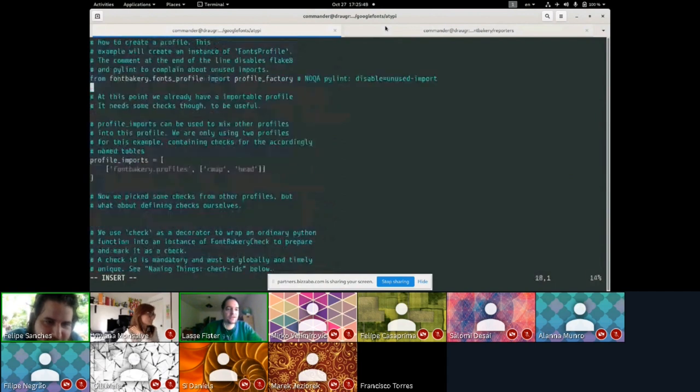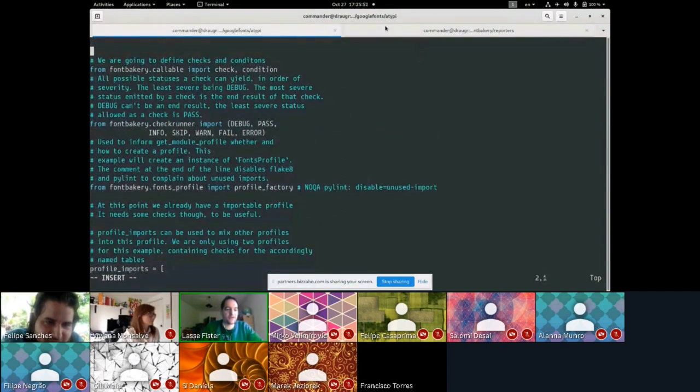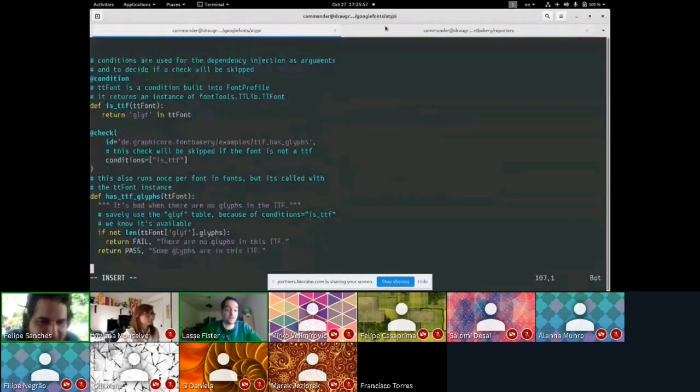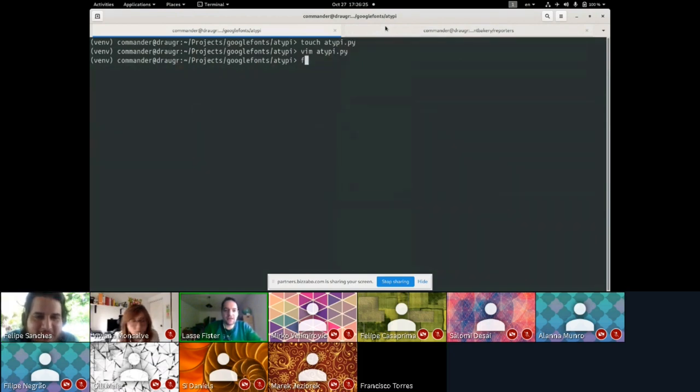I could just talk about what this all does, but I prefer just to try and see if it's completed. It has a very dull check that only says if the font has any glyphs in the glyph table. It uses from fontTools the TTFont object and loads the glyph table and then counts the number of glyphs in there. And that's the only check I think in there. So I'm going to write this, and now I can try to run it.